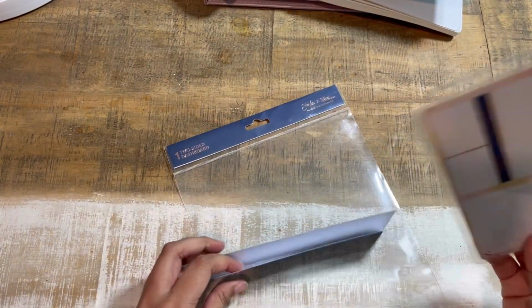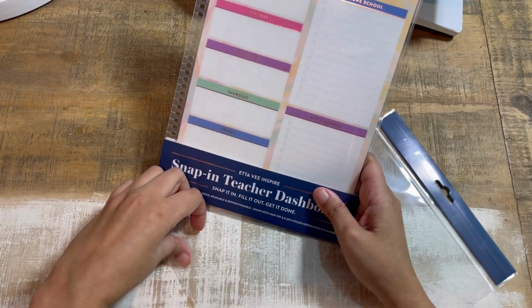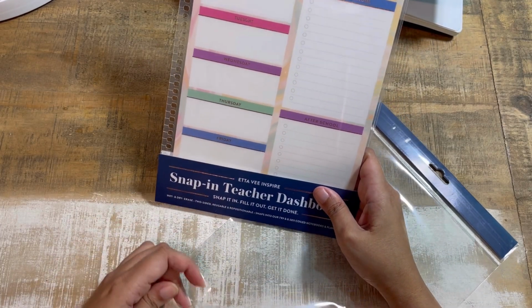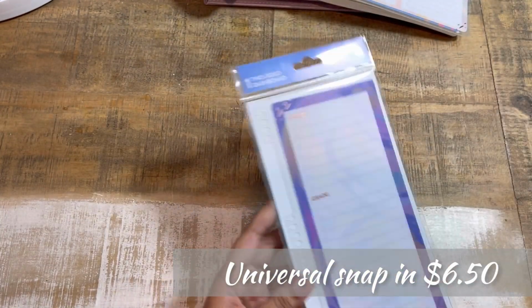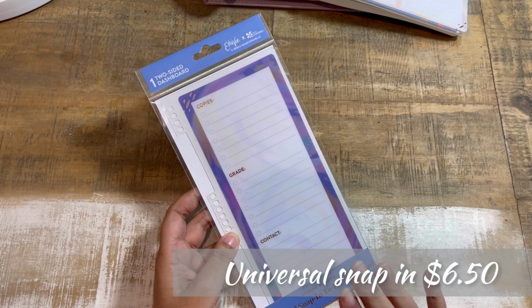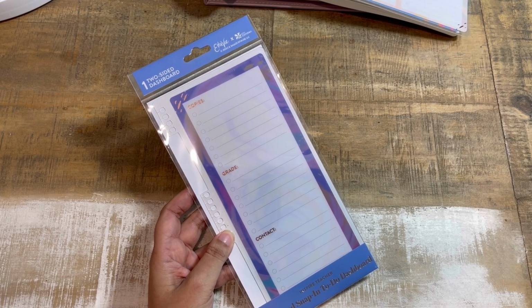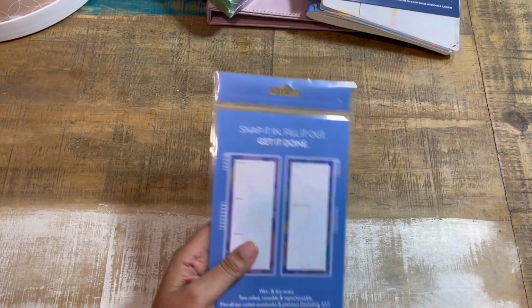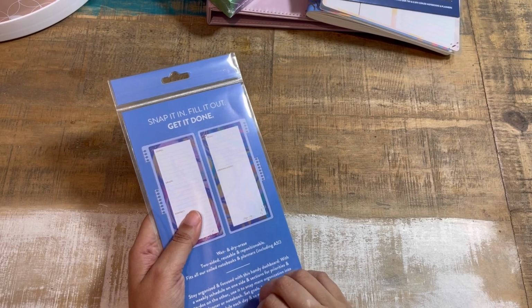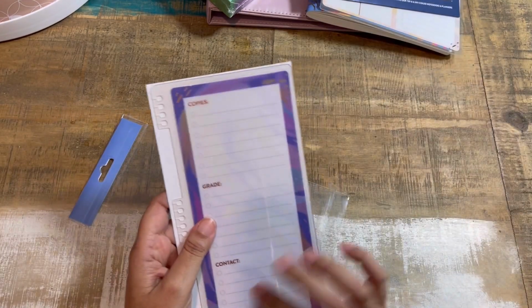This is a really, really pretty dashboard. I have so many dashboards, so I'm probably going to include this in my little gift basket for the teachers because I have so many. But this one's really cute. I also have another universal snap-in. These universal ones you can put on all your planners. So if you're using one of the life planners and a teacher planner, you can interchange them and put them wherever you need them. And this is also with the Etta V collection. I have a lot of the Etta V accessories with my Wildflower planner.